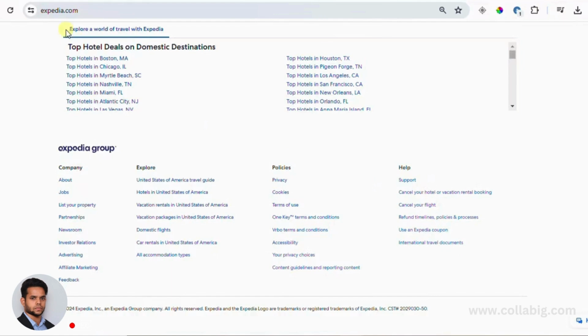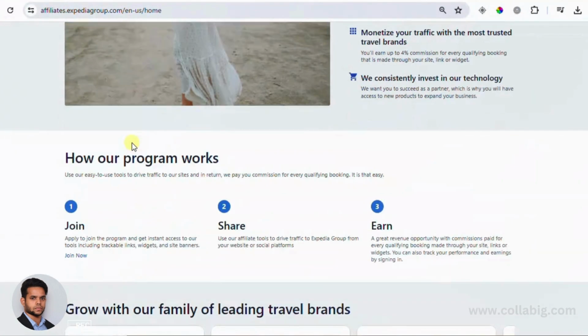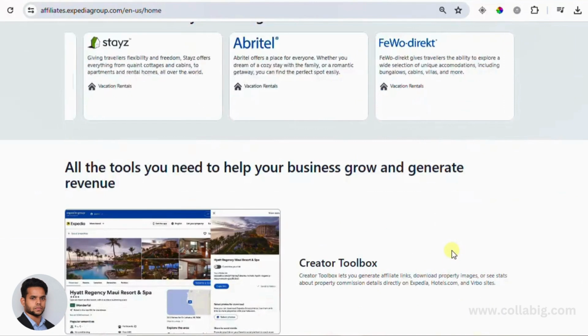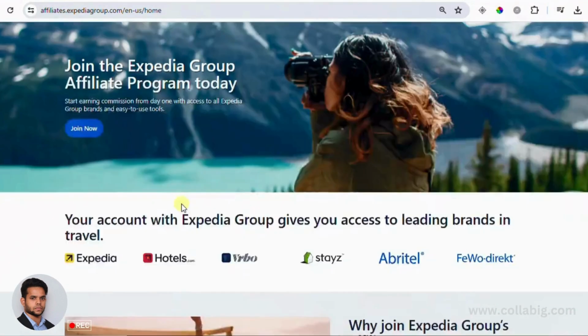First, let's head over to the Expedia affiliate marketing section, and you can find it easily on their website. When you scroll all the way down, on the bottom left side you'll find the affiliate marketing program. Now by joining their program, you can earn up to 4% commission on every qualified booking made through your site link or widget. The exact commission depends on the location of the booking, but 4% is pretty solid, especially for expensive hotel stays. Joining the program is simple.